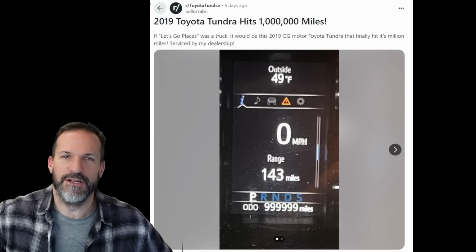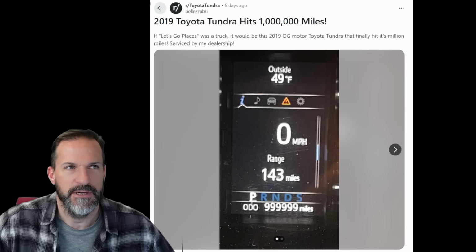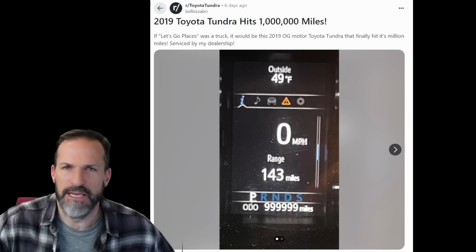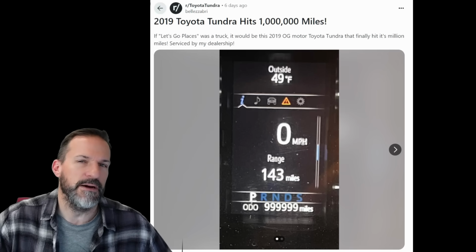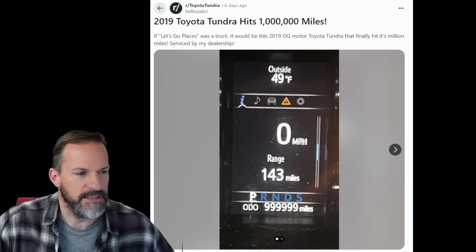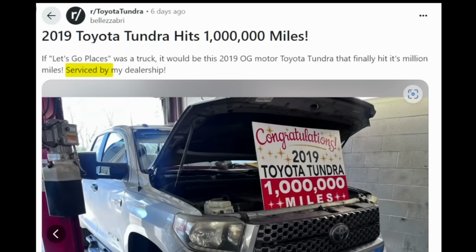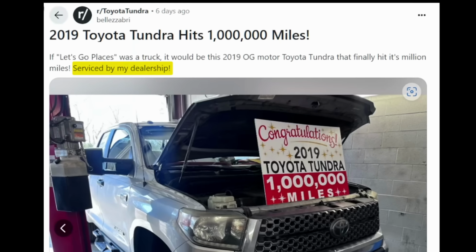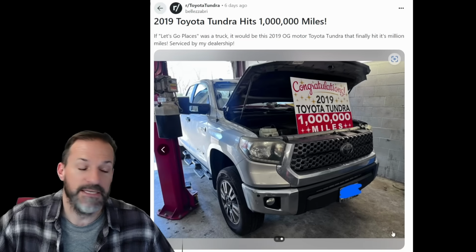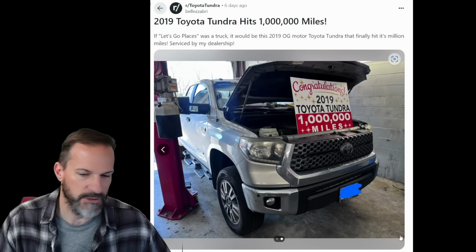What do you guys think the odds are of the 3rd gen Tundra hitting 1 million miles without new turbos or major work done to the engine? Do you think a 3rd gen can hit 1 million miles like the old 2nd gen? This is a 2019 2nd gen Tundra, 1 million miles on the original motor, serviced by the dealership. There's a picture of the 19 Tundra. I'm guessing he probably got another new Tundra. Be interesting to see if he can get it to 1 million miles. It's these hotshot drivers that really put the mileage on them.